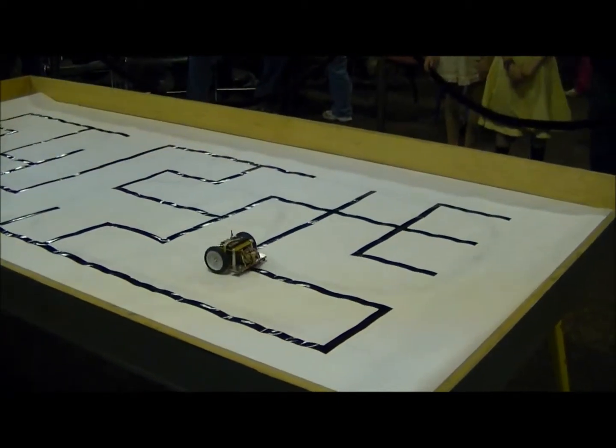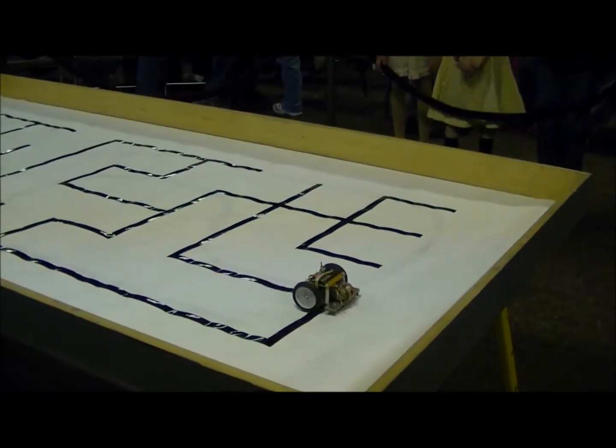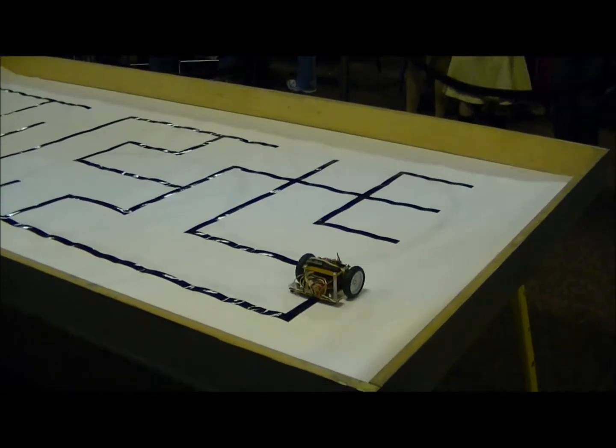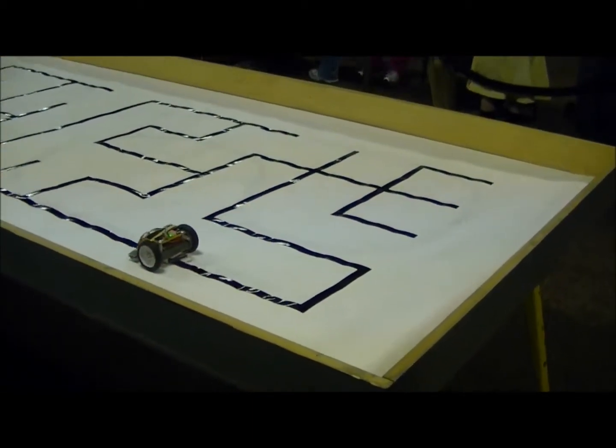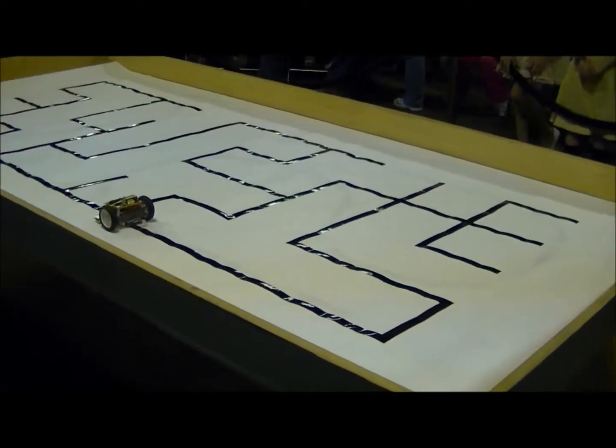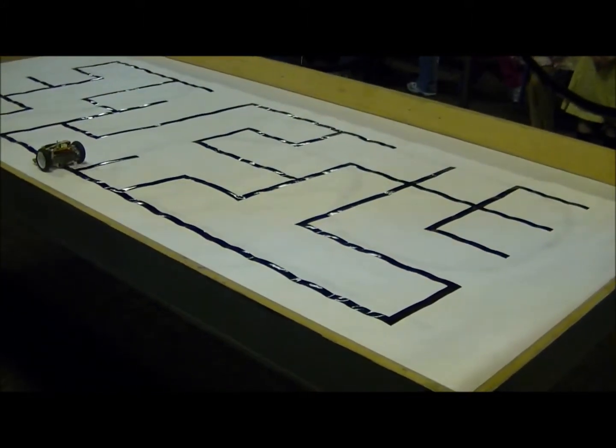You can see all the robots are following a similar path as they go through it. They're all either usually turning left all the time or turning right all the time as they learn the maze. Then the next time through, they shouldn't take as many bad turns, and the third time through, they should zip through it.